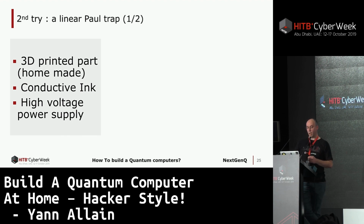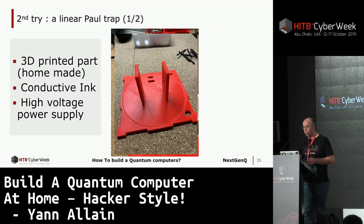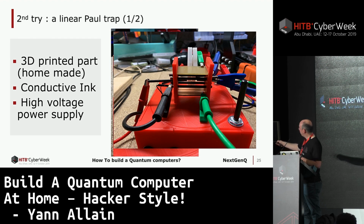There is another technique called a linear Paul trap. So this time the CERN project hasn't made the 3D printed parts for me, so I need to make my own homemade. I continue to use the conductive ink to be able to send electricity to the electrodes, and of course some high voltage power supply. It works like this. There are 4 rods, and the technique is to confine all the ions in a sort of chain of ions. So I need to make some rods, supports for the rods, electrodes. It looks like this. The final ion trap is like this one, and of course you need to link these rods to a high voltage power supply, and the ions will be blocked in this area.